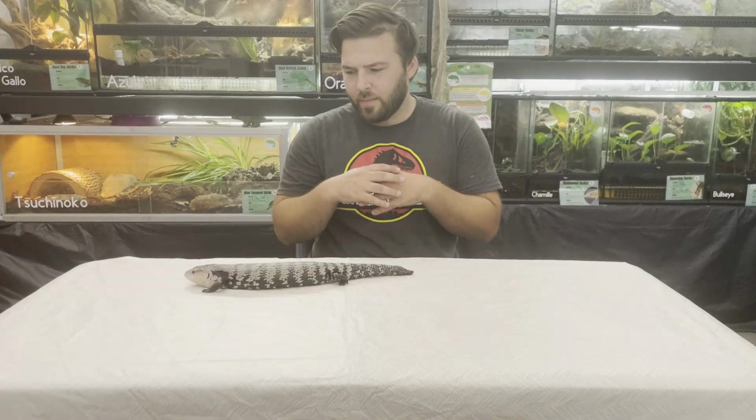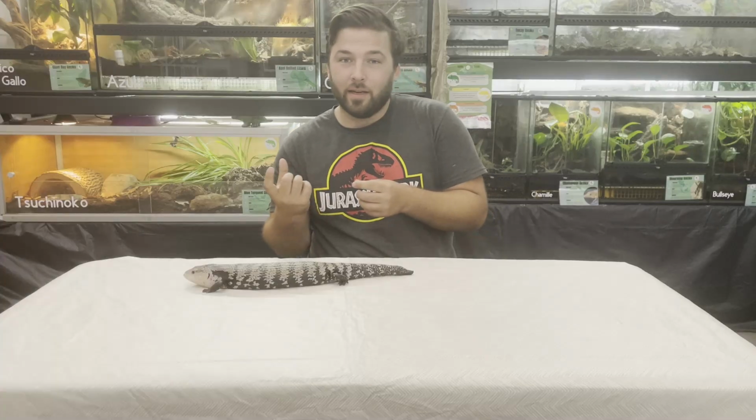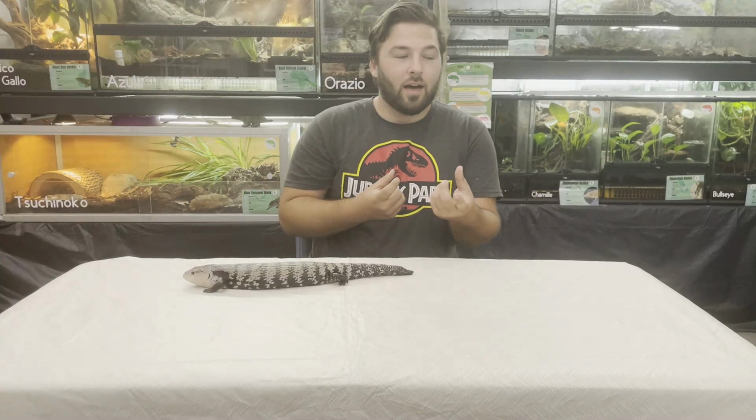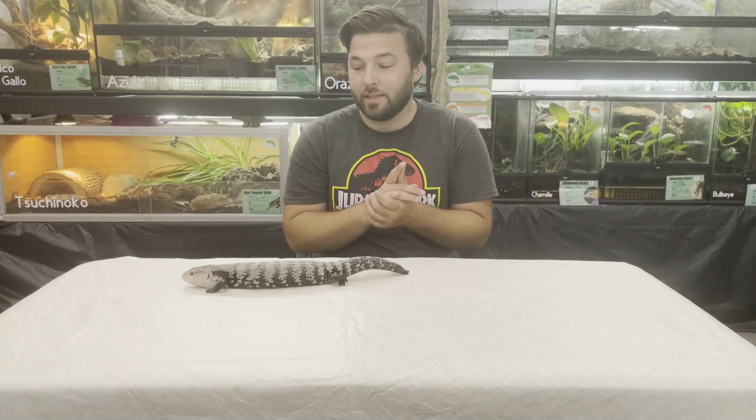So, for example, as they get larger, it's a little bit easier to feed them maybe rodents or some meaty products, or even dog food in a lot of cases.